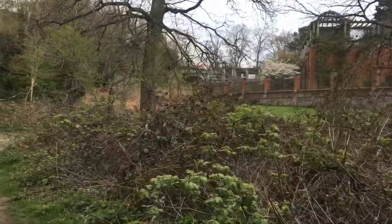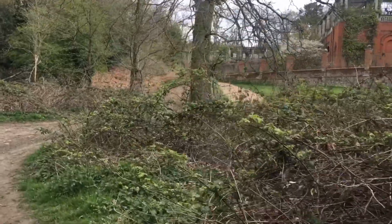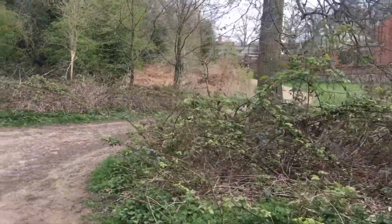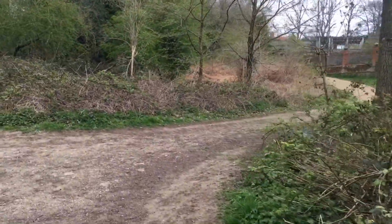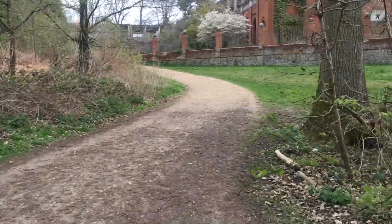Now, as I said, it's not a place that feels particularly crowded. It's mainly locals, it seems, that go for a walk here. You see lots of dog walkers and families with children and people going for a run and so on.